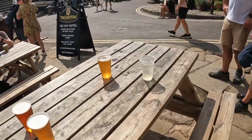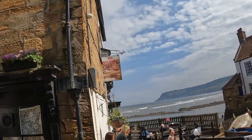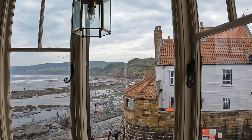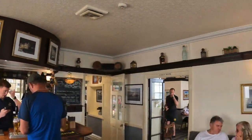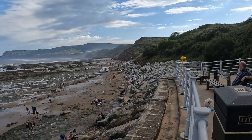So that's it, we finally made it to the bay. We're now just getting hydrated with a lovely juice flavoured water at the hydration station. And there's the beach itself. So this is Robin Hood Bay Beach. See the ice cream van? How bizarre.